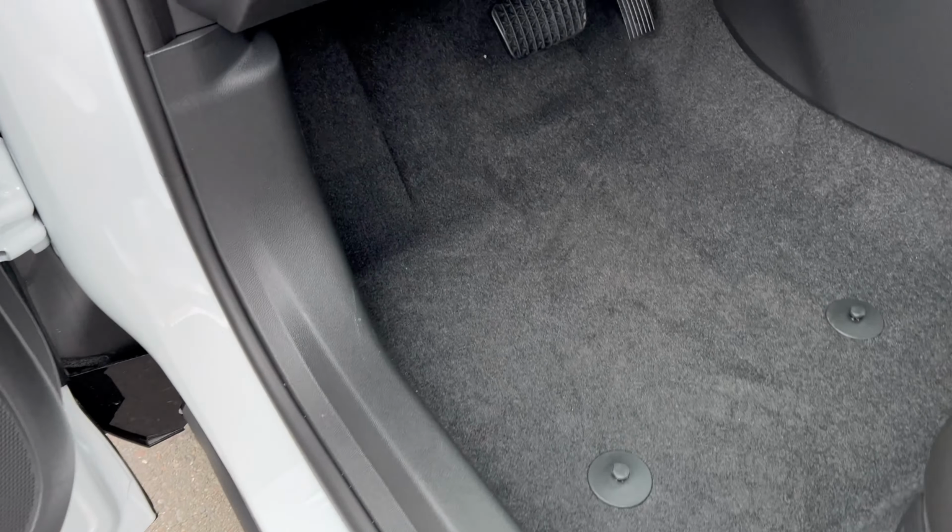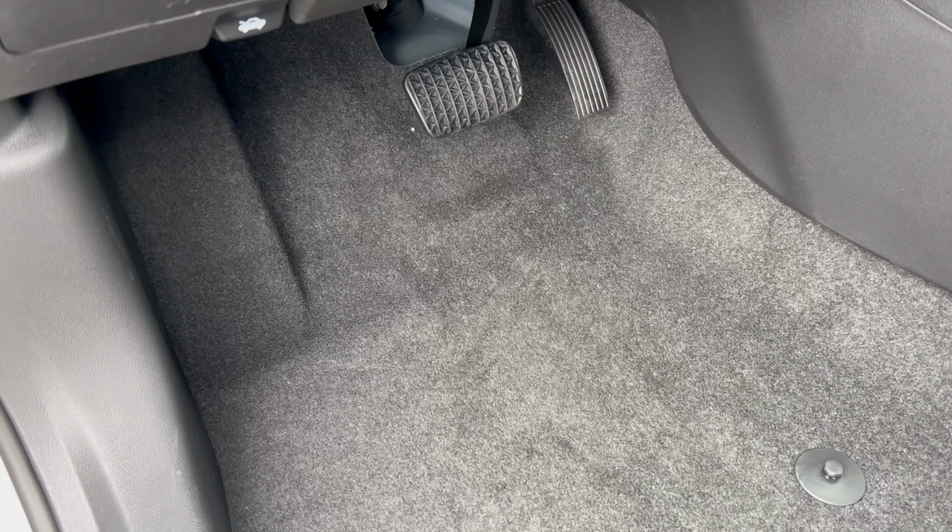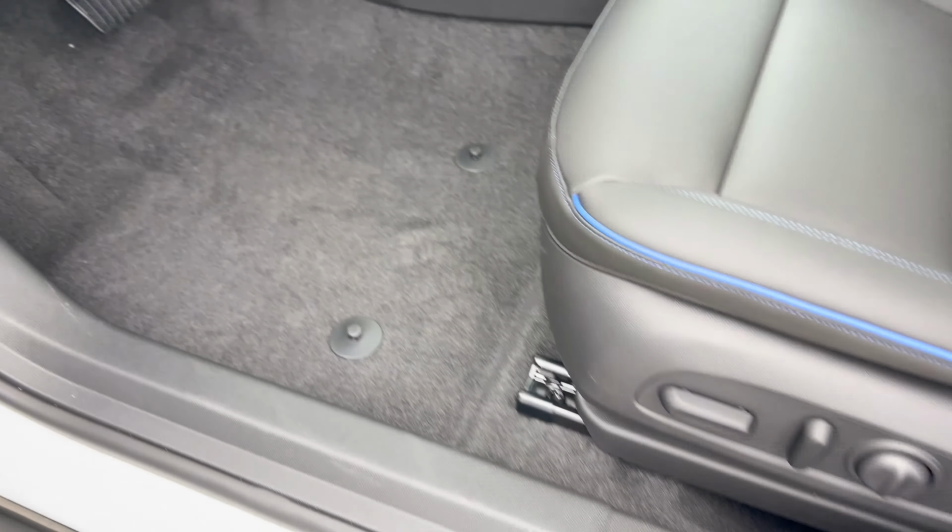Now, as we move to our foot box, nice large dead pedal, brake and accelerator, but I would like to see some rubber finish on the dead pedal to protect the carpet. Carpeted floor mats are in the back of the vehicle at this time.